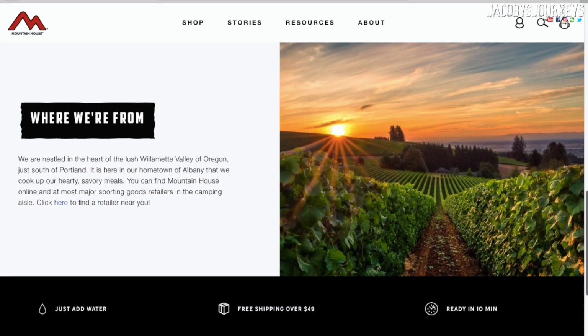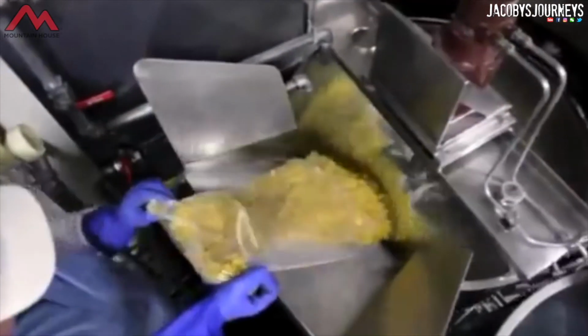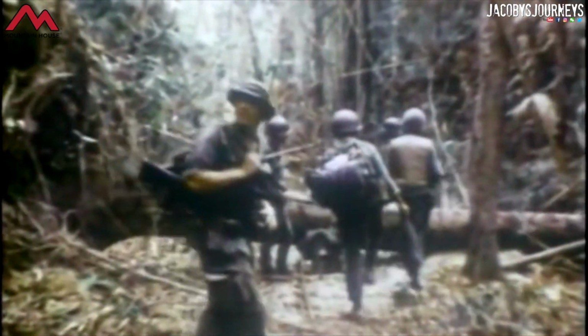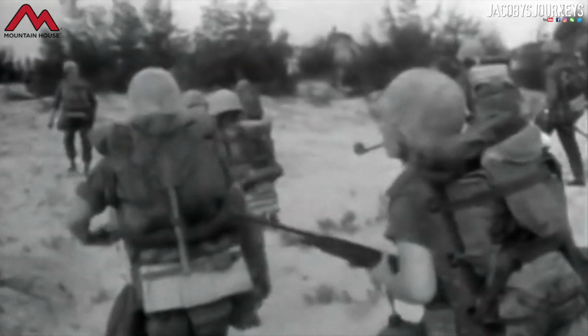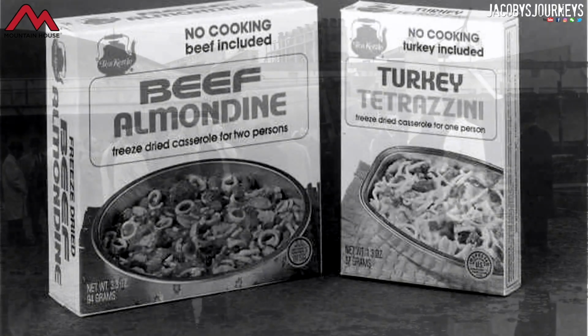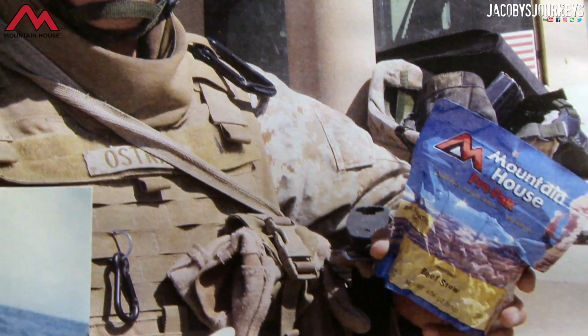The Mountain House factory is based in Albany, Oregon, which is actually my home state. They've been making freeze-dried meals for over 50 years, beginning back during the Vietnam conflict when U.S. Special Forces put out a request for a better, lighter, and longer-lasting freeze-dried food. After winning the contract, Mountain House, then known as Oregon Freeze Dry, began pumping out long-range patrol rations for the troops, even to this day.